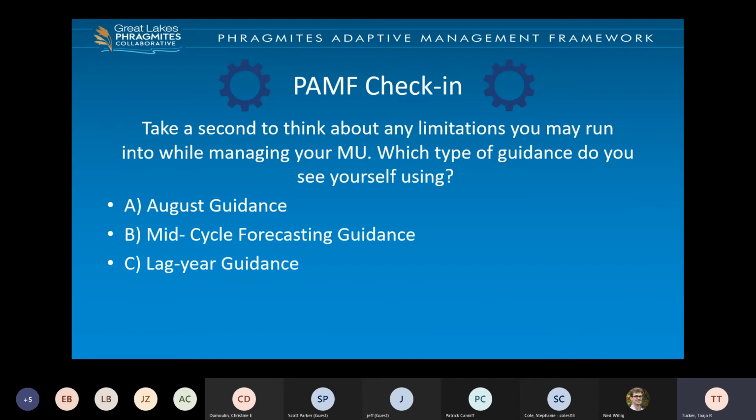Okay, so another checking question. Take a second to think about any limitations you might run into while managing your MU. What type of guidance do you see yourself using? And all answers are great and allow you to participate in PAMF. We're just curious about what kind of guidance you think might apply to you.